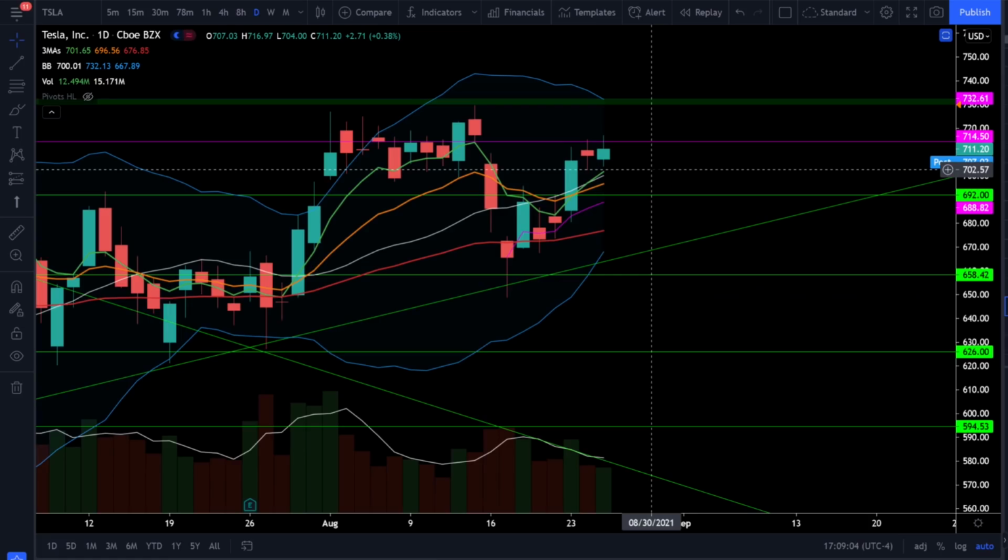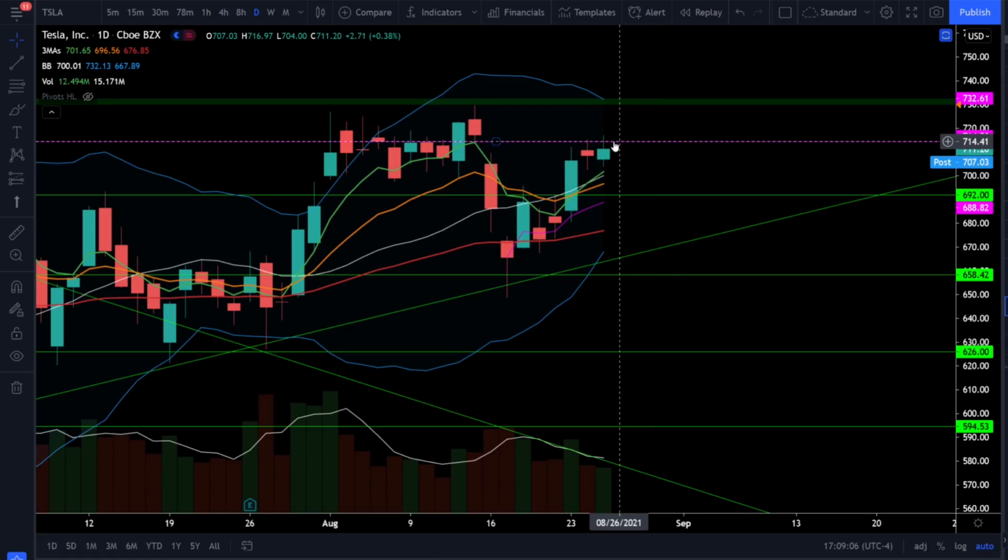On Tesla stock, we were up 0.38% today, and Tesla stock continues to get rejected at that resistance level right around 714.5.